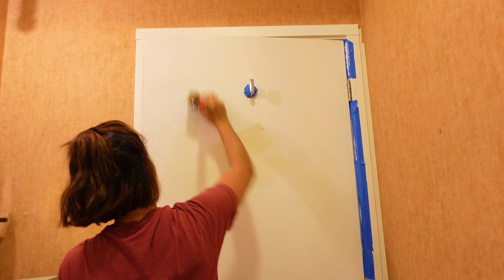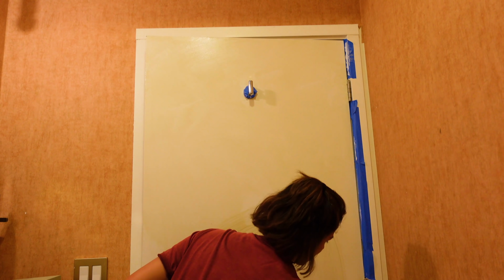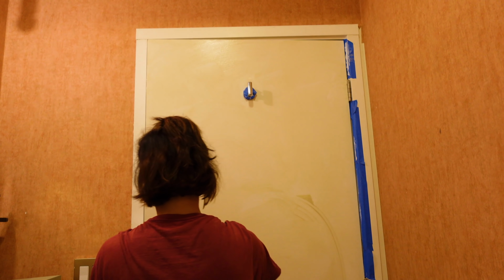So to pull the room together, I applied lime wash on both the doors and the trim so there's no break in the entire mood when you get it. And then the shower curtain dilemma.